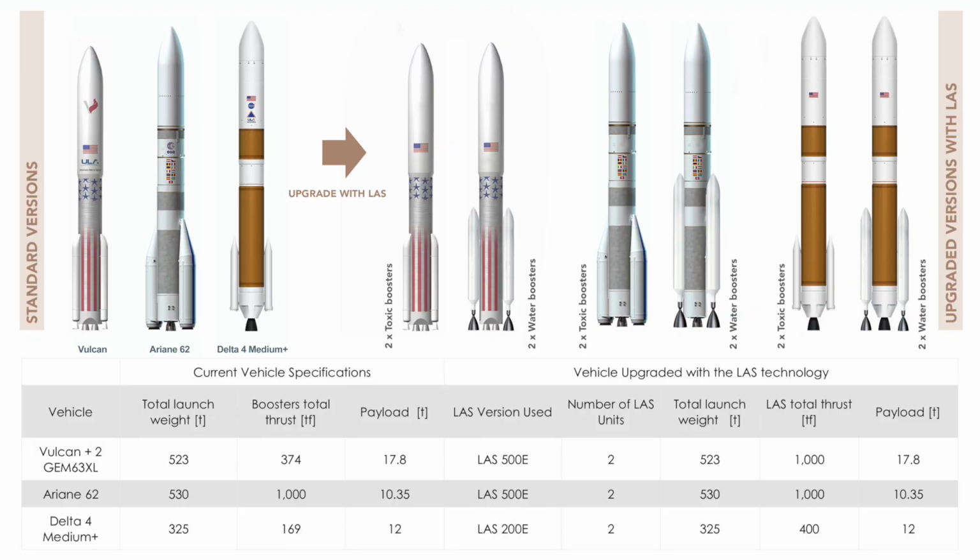Depending from case to case, the LAS could completely replace or work in conjunction with boosters that are using solid propellants, of which byproducts are toxic. In conclusion, we are convinced we found a way to make space flight safer and more cost-effective while protecting the environment. And we are going to demonstrate the LAS technology in the upcoming Mission 9.